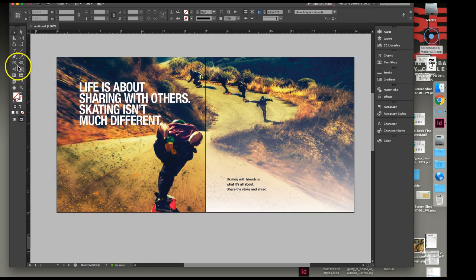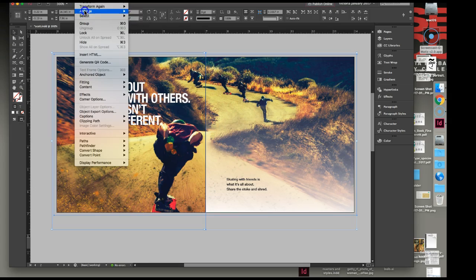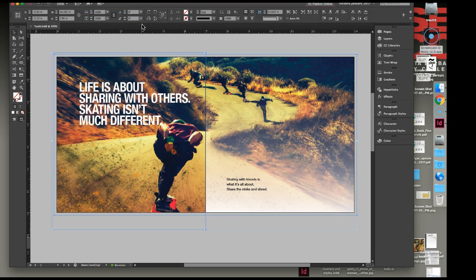And how you do it, I'll do it on the opposite page here, is I'm going to draw a window, a graphic box. It's filled with nothing, nothing's happening to it. And I'm going to marquee the back photograph and the box I just created and go to Object, Arrange, and send it to the back. And so my type is in front. You get that?